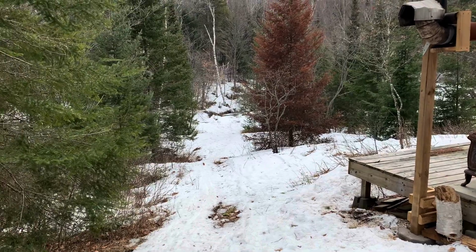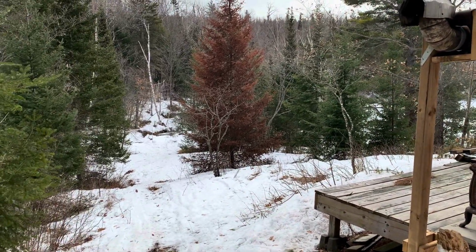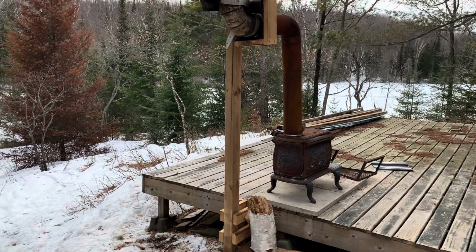Should be good. I think it's only minus 5 right now. But it's windy again. The wind chill's been unreal all week.